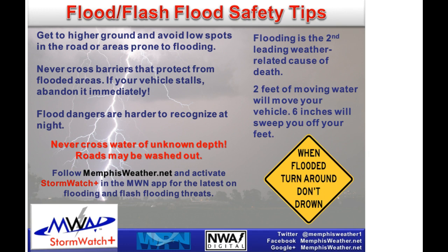Flood dangers, especially at night, are very hard to recognize with this very heavy rainfall coming Tuesday night. If you work overnight or if you have to leave early Wednesday morning, be aware that there could be issues, and it's very hard to recognize at night. You don't know how deep the water is.